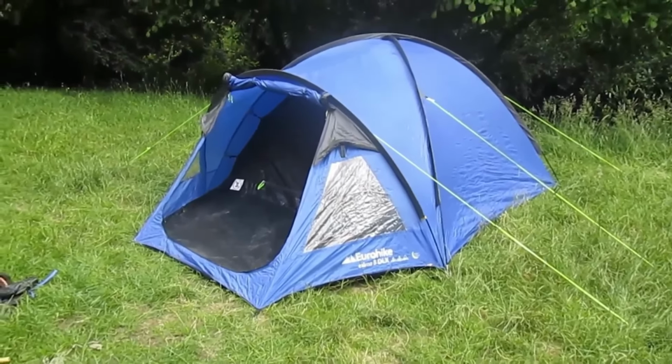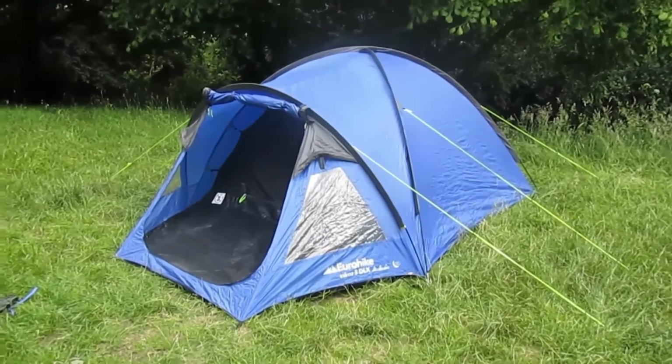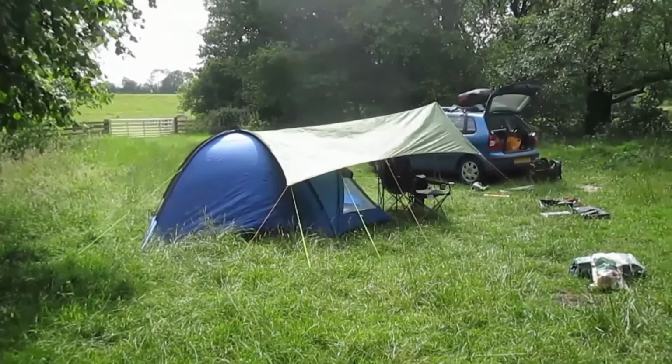So there you go. It's the Euro Hike 3 DLX Nightfall tent. Cheap and cheerful. Oh, it's starting to go really hot now. I'll put my OEX tarp up over the Nightfall tent. So see what you think. It's a bit of an odd combination, I guess. There you go.